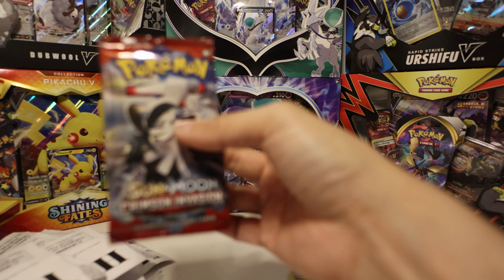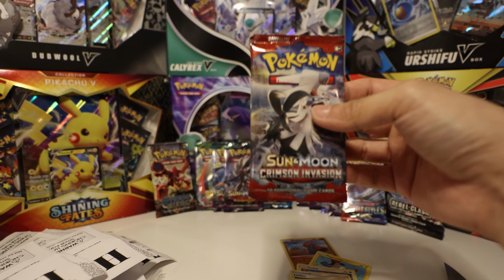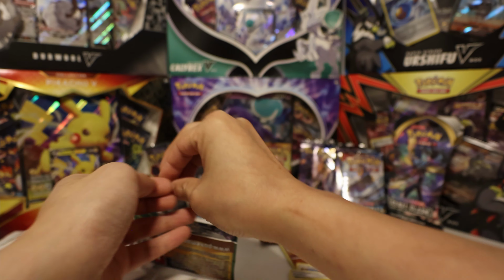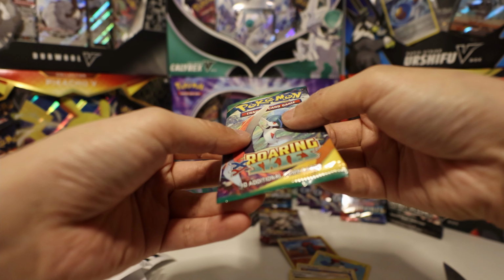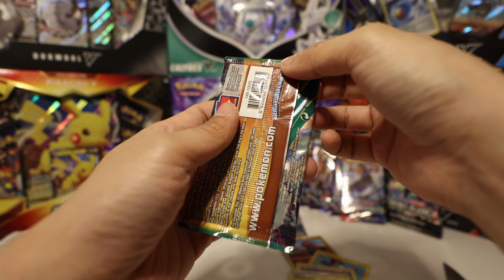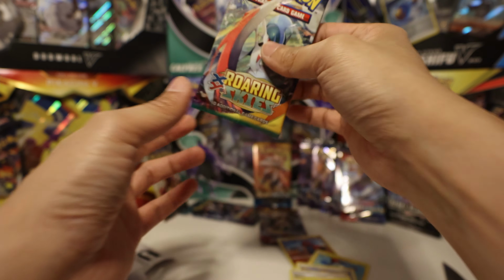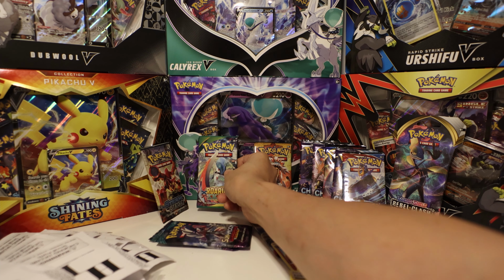Anything good? Crimson Invasion. Oh, come on. All right, you know, at least we got Roaring Skies, and the pack is in good condition. Pack's in good condition, so it's got a little. That's fine. It's in good condition. I like it.